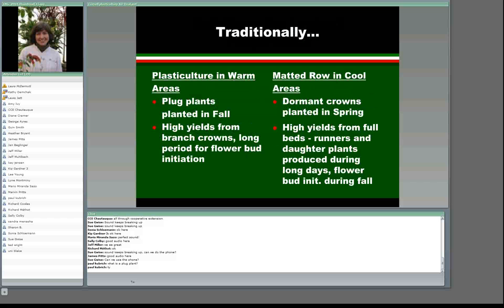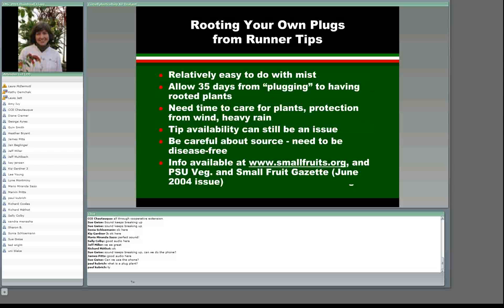Pretty much you need a mist system. Now, I'm not going to go into all the details here because that could be another 10 minutes in itself, but I'll call your attention to the Small Fruit Consortium down in the Southeast U.S., www.smallfruits.org. At that site, you can visit it, and there is some information on producing your own plug plants. We also had an article in the Penn State Vegetable and Small Fruit Gazette back in June 2004 that hopefully you'll be able to Google or use a search engine for and find that article.